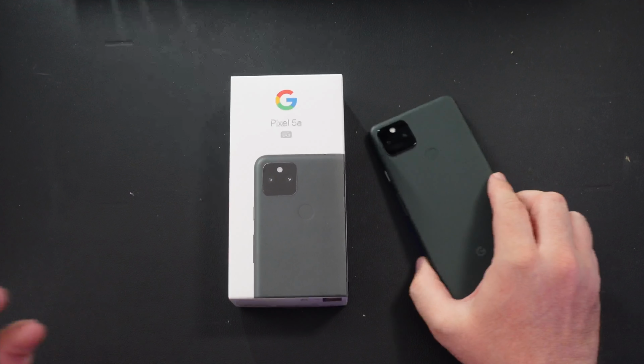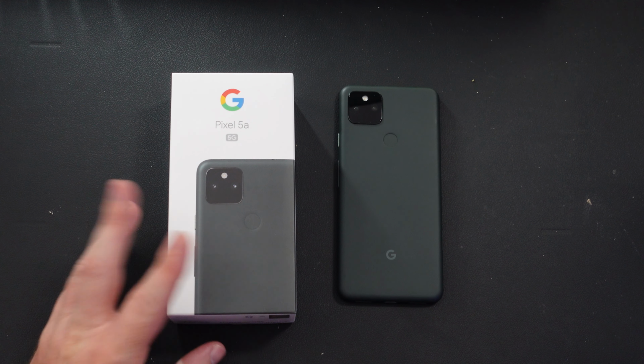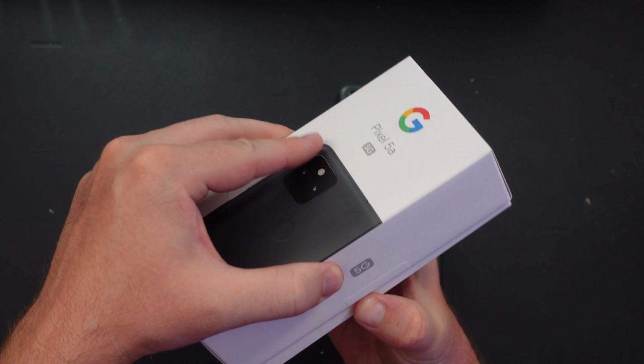So first of all, you can just see on my Twitter here, $449, 6.34 inch display, 1080p plus resolution, 60 hertz OLED also, Snapdragon 765G, 6 gigs of RAM, 128 gigabytes storage, 4680 milliamp battery, it's a huge battery, and it's IP67 dust and water resistant. Okay, so let's first take a look what comes inside of this box.